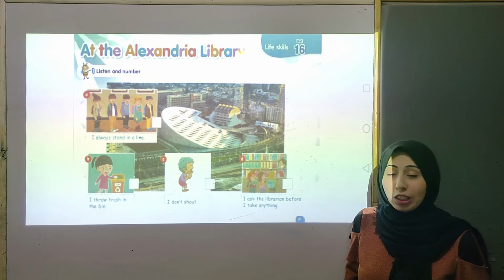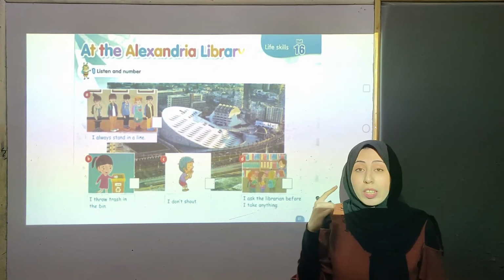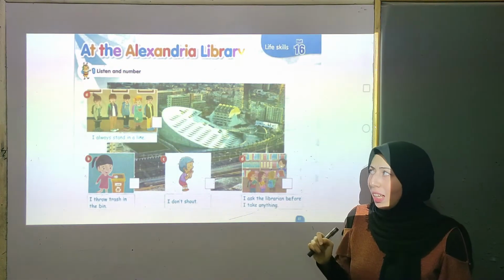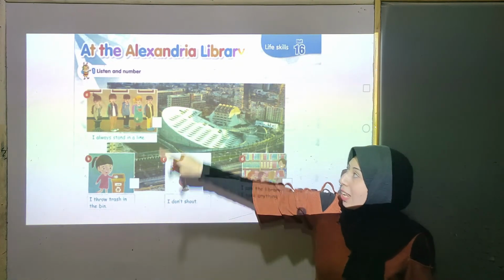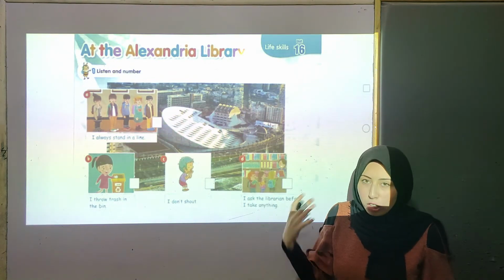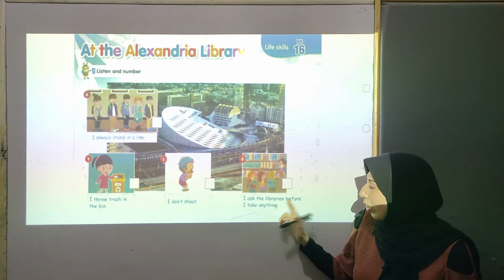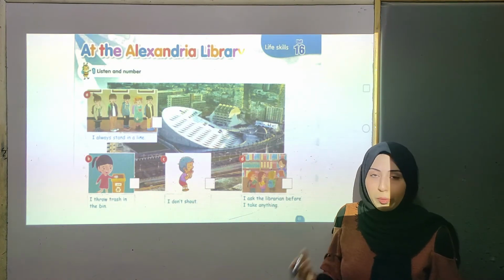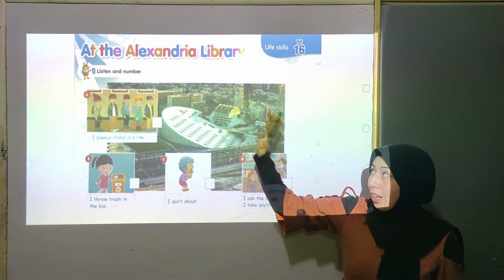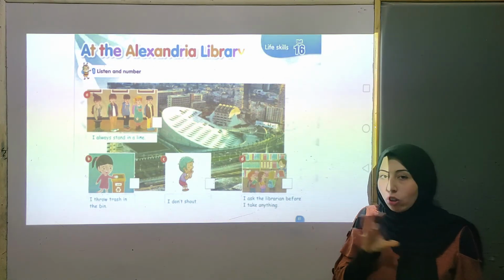Now let's turn the page. On page number 81, we have an exercise: listen and number. You will listen to me carefully, then grab your pencil and write the number in the square. Before I start the exercise, let's imagine that we are in the Alexandria Library, and there is the librarian. The librarian works in a library. What should I do when I go to the library? Number one, I don't shout.